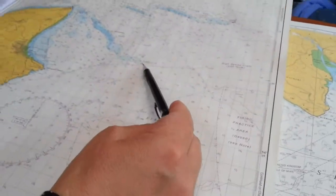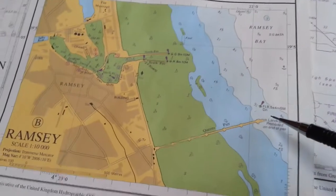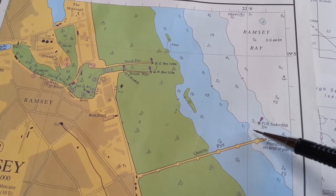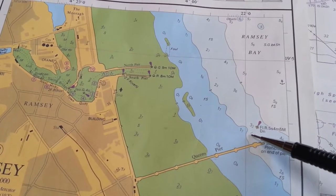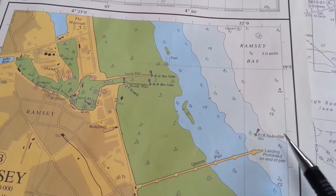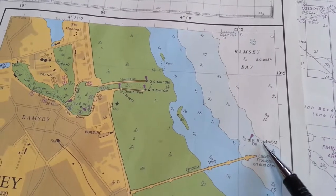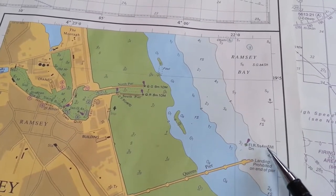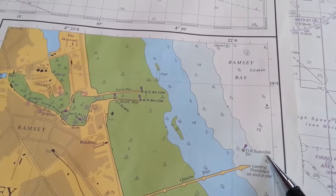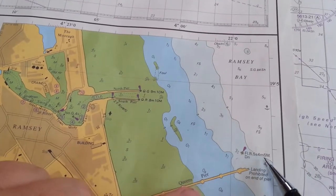And one of our way markers is this one, which is a Bahama Cardinal. From the trip that we took in the electric train, we went to see these mooring buoys, which are here just at the end of the pier. And looking at the pier, because we're going to be mooring at night, there is a flashing red beacon, which has got a 5-second interval. It's 4 metres above the ground, and it has 5 nautical miles visibility.